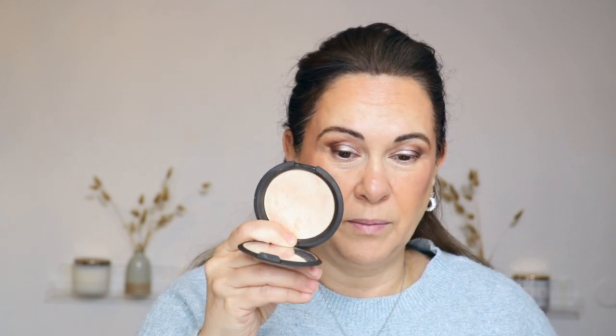Yeah. So the highlighter. This is the Becca. I love the Becca. This is the Champagne Pop. I want to say this is probably one of my first highlighters that I ever bought myself. And I wanted to use these. But if we're going to be talking about my oldest product, I think it has to be this one. So let's go in with this one.